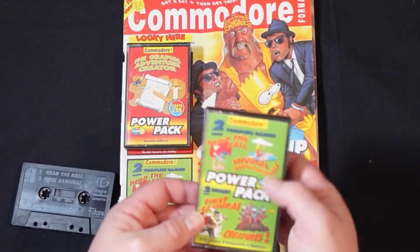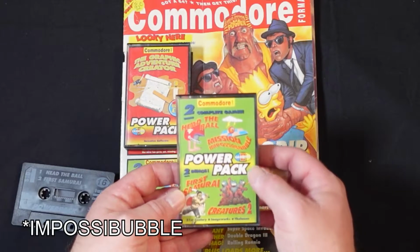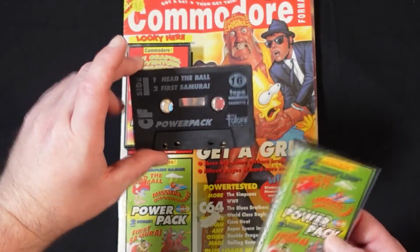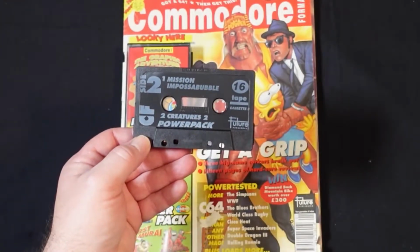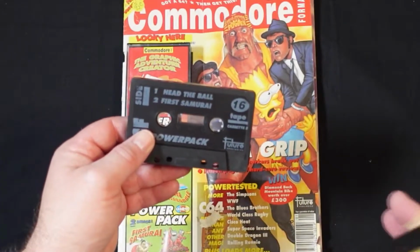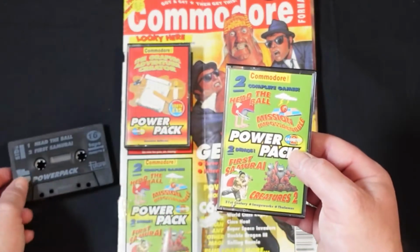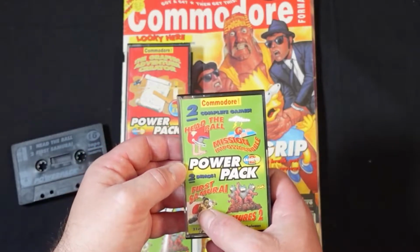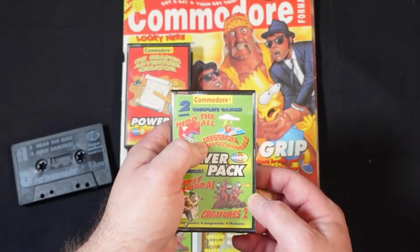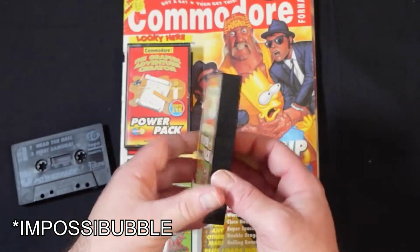Now on this, it came with Head the Ball and Mission Impossible. Now these are full games, so one side had the full games on it and the opposite side had, oh no, hang on, I correct myself, it's got one full game and then it has a demo. So First Samurai is a demo and Head the Ball is a full game and Mission Impossible is a full game and Creatures 2 is a demo.